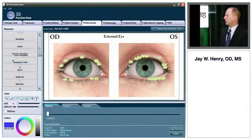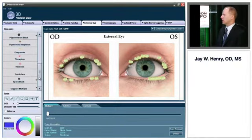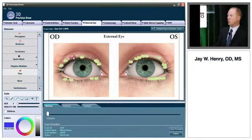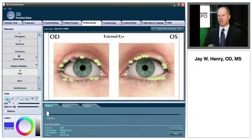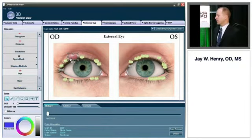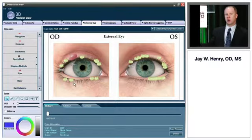So if we come down, let's find a sty or a hordeolum for this patient because they had that big bump on their eyelid and we decided it was a sty. So we grab it, just click on right there. It was on their upper lid, nice big sty. We can make it bigger, we can twist it or turn it, make it look however we want. Okay, so you can make it look just like it looks on the patient. It's a great tool. It's a great way to show the patient what's going on, and it's a great way for you to remember how it looked.